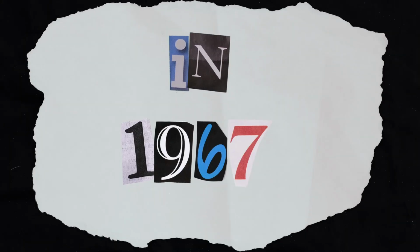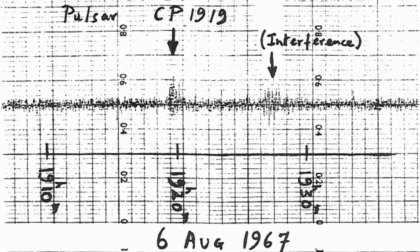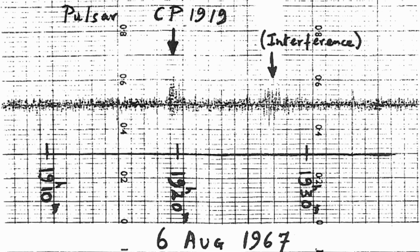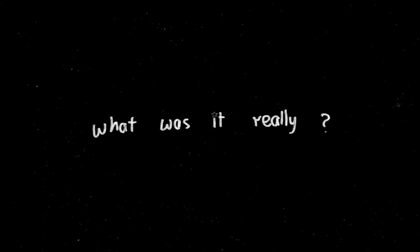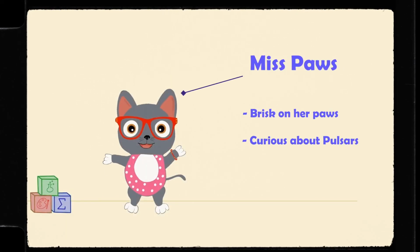In 1967, graduate student Jocelyn Bell Burnell discovered a radio signal from space. For a brief moment, she and her advisor thought they had encountered an alien civilization. But what was it really? I'm Miss Paws, and today we're going to talk all about pulsars.